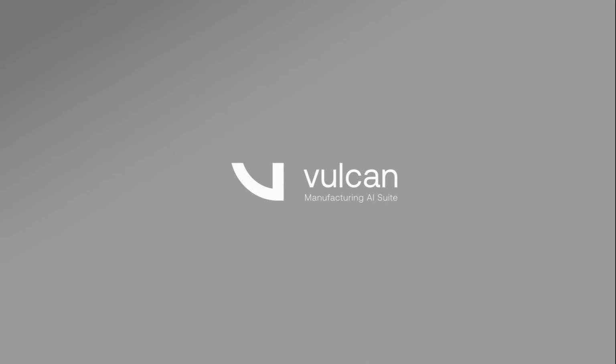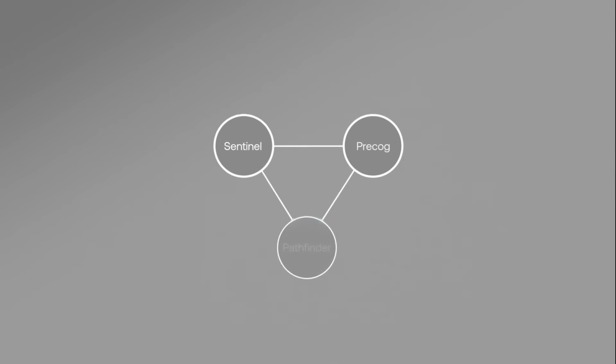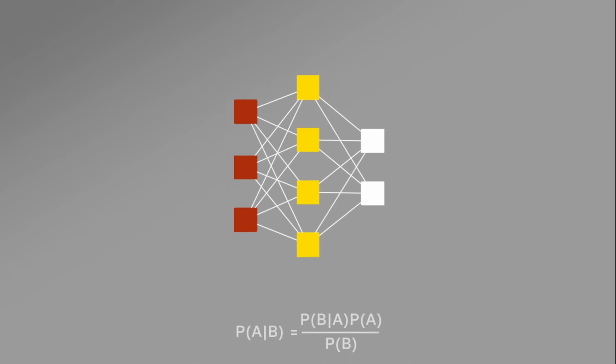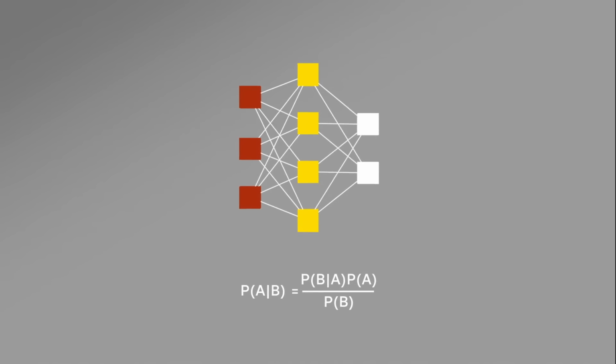The Noodle.ai Vulkan Manufacturing Suite is powered by 3 artificial intelligence engines. The first is Sentinel, that is trained on trillions of data points from sensor waveforms, logs, and environmental factors. It learns the patterns and correlations of how a specific factory has operated over the last few years and the most likely root causes of unplanned downtime and defects.